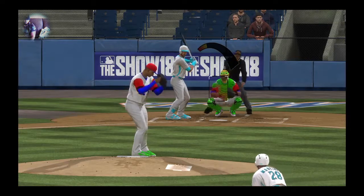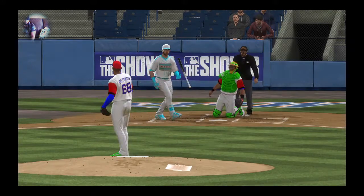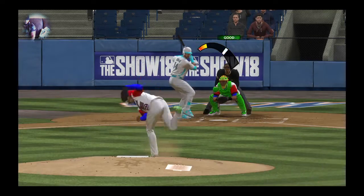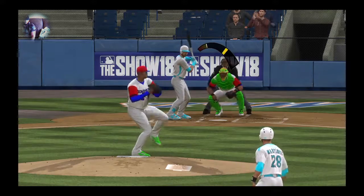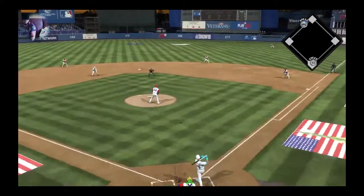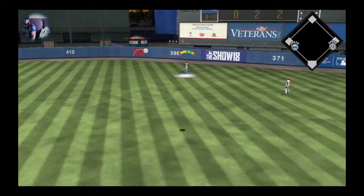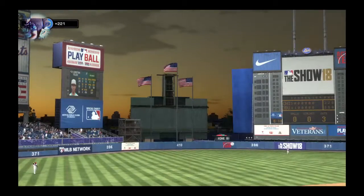Here's Justin Smoak now. Another RBI spot for him. He's already got 3 in the game. From the stretch. Checks his swing, but this will be strike 2 call. 2 out here and a runner at second. Pulled toward right center field. Marte is under it. And that's the 3rd out.